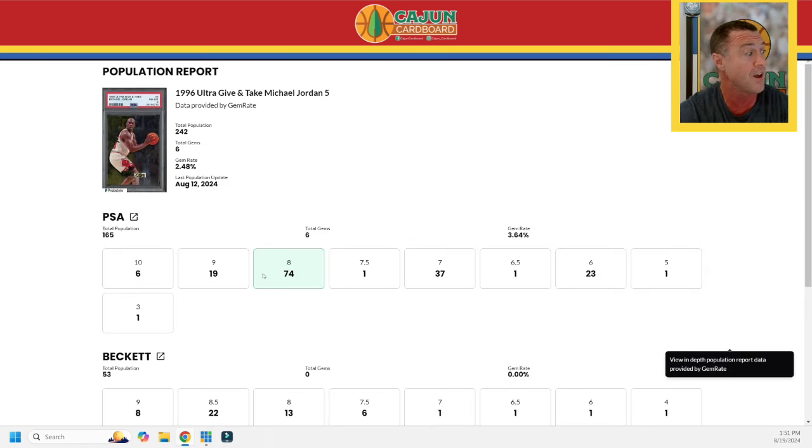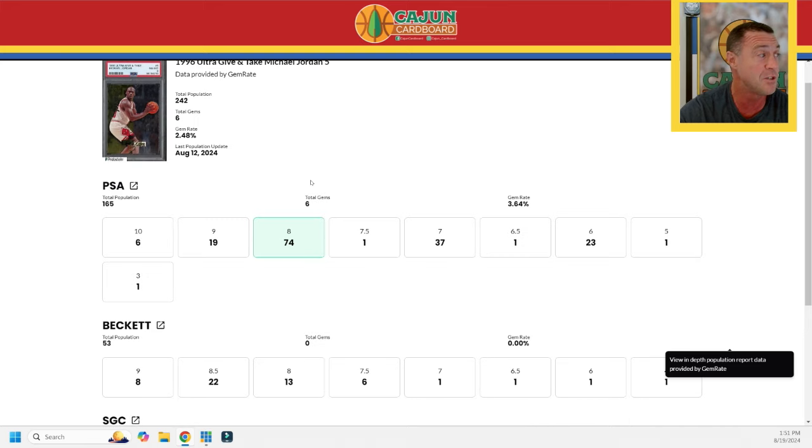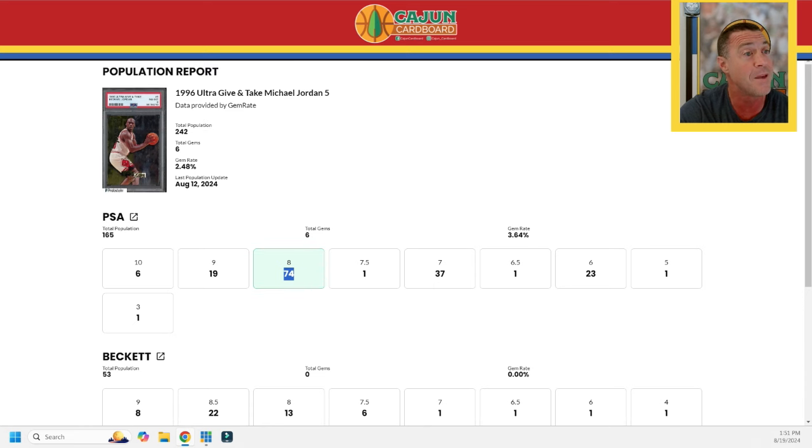But here's what we got. We've got about 218 total graded between PSA and BGS. PSA has 6 gem mints, BGS has 0, a 3% gem rate and a 0 gem rate. So good luck finding the gems. You're going to pay seriously out the caboose if you want to track those down. The PSA 9s, there are only 19 of those. And so for that reason, I picked up the more prolific Pop 74 PSA 8.